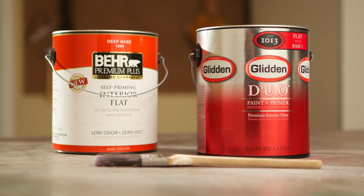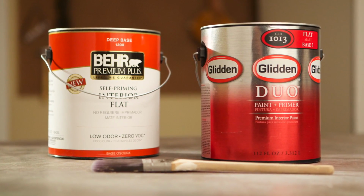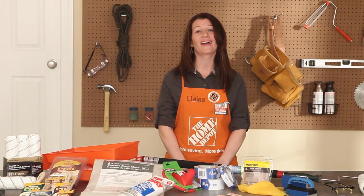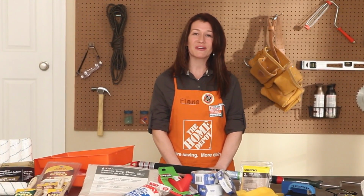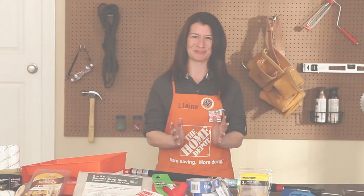When choosing paint, consider one with primer mixed in, like Behr Premium Plus Ultra or Glidden Duo. All-in-one paints save time and money. Once you have all your supplies, put your painting clothes on. It's time to transform your room.